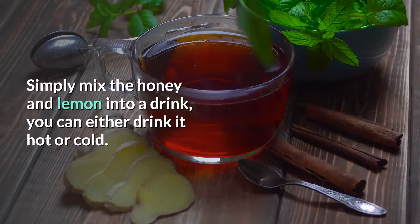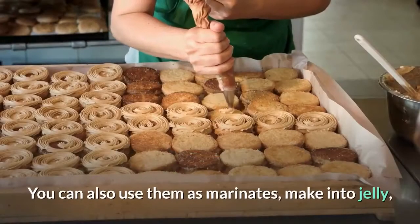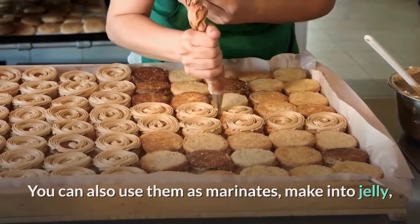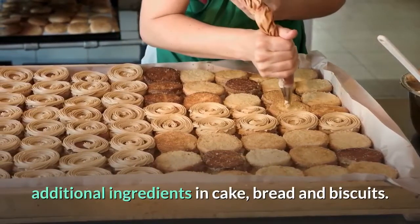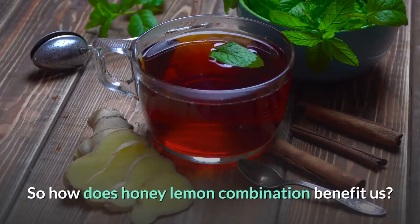Simply mix the honey and lemon into a drink. You can either drink it hot or cold. You can also use them as marinades, make them into jelly, or use them as additional ingredients in cake, bread and biscuits. So how does the honey-lemon combination benefit us?